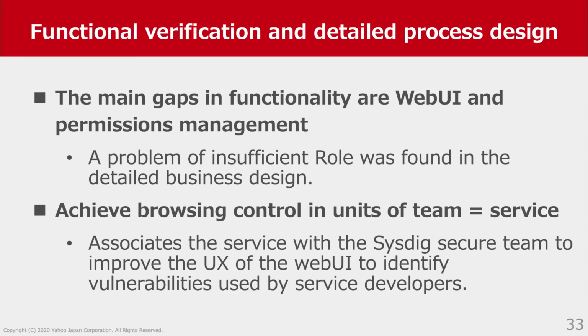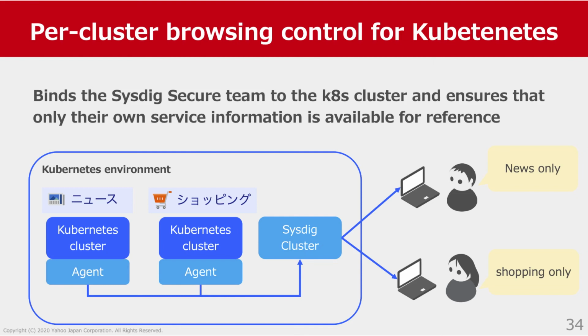We then worked with Sysdig to discuss the specification. As a result, Sysdig developed features for RBAC and closed the gap. Later, for the WebUI, Sysdig allowed us to restrict viewing on a per team and per service basis. I'd like to explain what exactly we've been able to do.